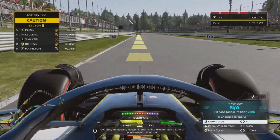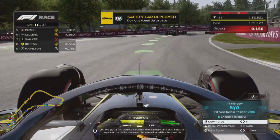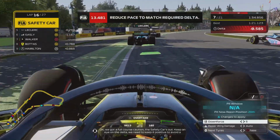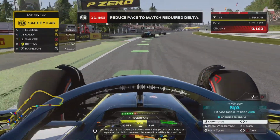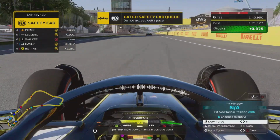Okay, they're slowing down. It seems like there's some kind of problem with their car. Okay, we've got a full course caution. The safety car's out. Keep an eye on the delta. We need to keep it positive to avoid a penalty. Slow down, maintain positive delta.